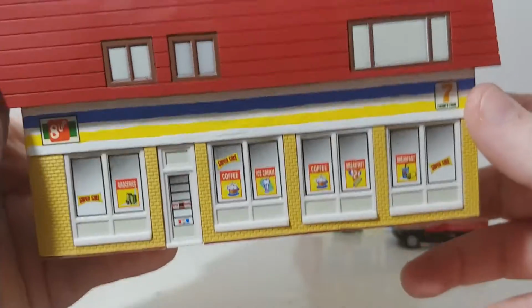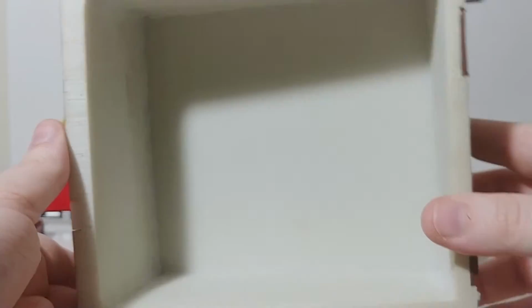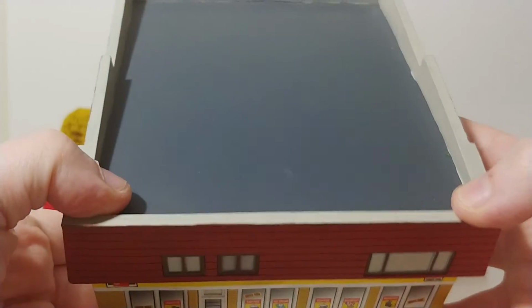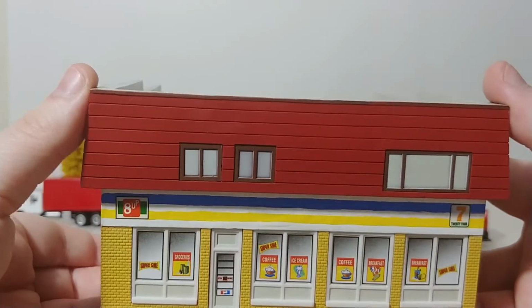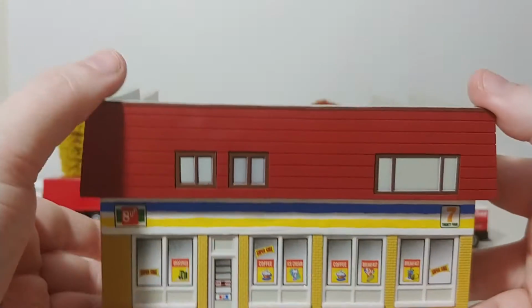It is noticeably heavy. Both of these structures have some good significant weight to them. There's what the other side looks like. I'm not entirely sure what these are made out of. I can tell you that it doesn't feel like plastic. It's significantly heavier than that. But they are nice, ready-built structures. And if you just want an example of a convenience store or, in the next case, a bank, you're good to go.